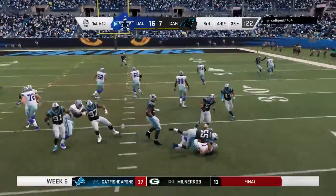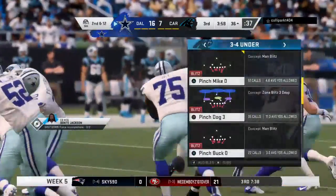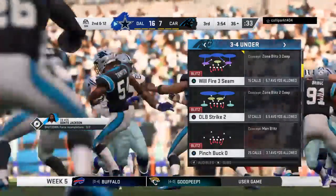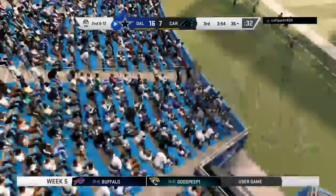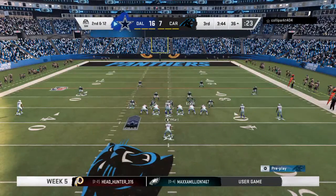They'll run on 1st down. Pollard, and he is going to be stopped cold behind the line of scrimmage. And that sends him 2 yards in the wrong direction and leads to 2nd down. First play of the drive goes the wrong way. Here's 2nd and 12.